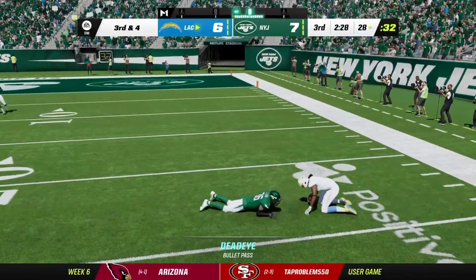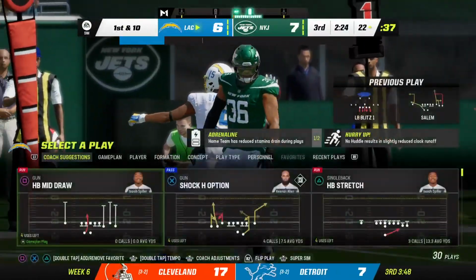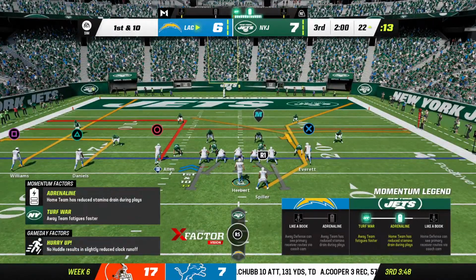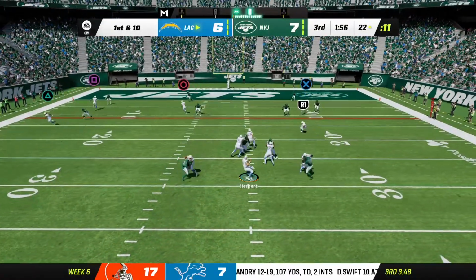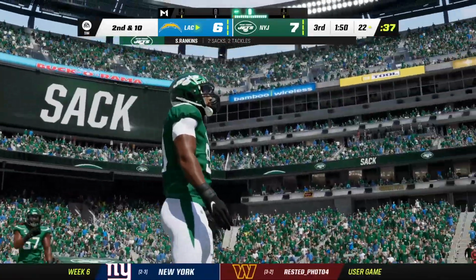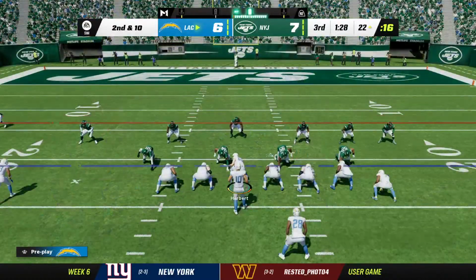He finds his man, complete. That's Daniels. And he is going to have the Chargers' 1st down as he'll be marked down a yard or 2 past the marker following a gain of 6. Out of the gun, Herbert. And he can't get rid of it. He's taken down. Sheldon Rankins able to get in there for his 2nd sack of the afternoon.